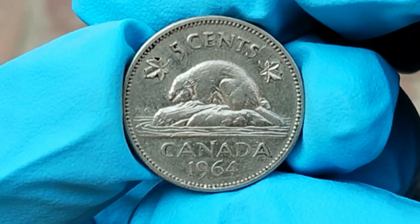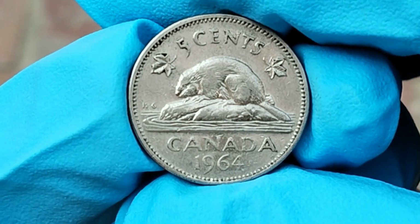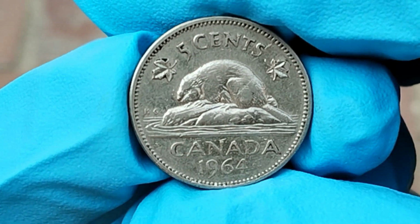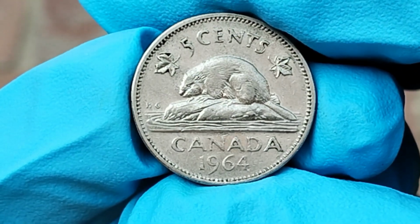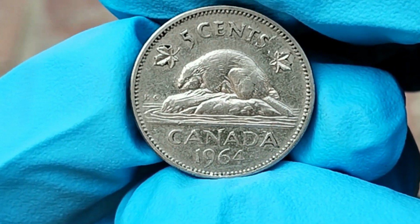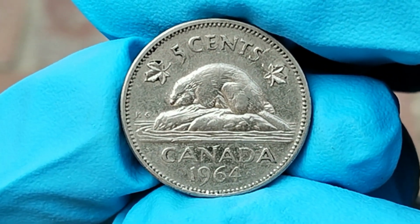Next up, the 1964 Canada 5-cent coin. You might be surprised to learn that this small piece of change could be worth millions in today's market. So stick around as we uncover its history, significance, and market value.